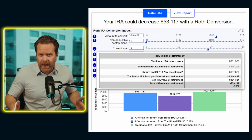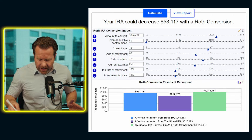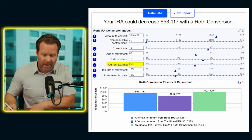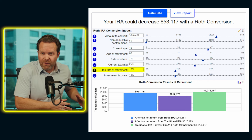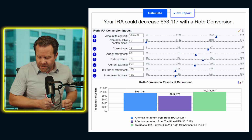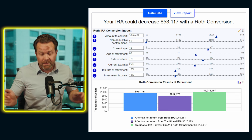Now, why did the calculator tell me I should not convert and that it will cost me $53,000 to convert? It's very simple and it's right here. Tax rates. This calculator has an assumption that my tax rate now is 25% and my tax rate in retirement is going to be 15%. Well, why does that matter? Because I'm paying tax on the conversion now at a higher tax bracket, which costs me more. And it's assuming my tax rate's going to be lower when I reach retirement plan age. Now, that might be the case for you, and that might be the case for many.